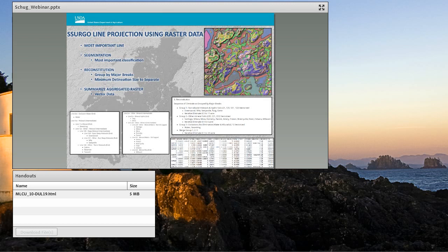So for developing our SURGO product, we actually used our finalized raster product to project our SURGO lines. Our first cut at putting lines on the map was by using the most important soil line, which was the hydric line. Our next step was determining what our most important classification was. The two boxes on the bottom left show how we grouped our classifications in a stepwise fashion.